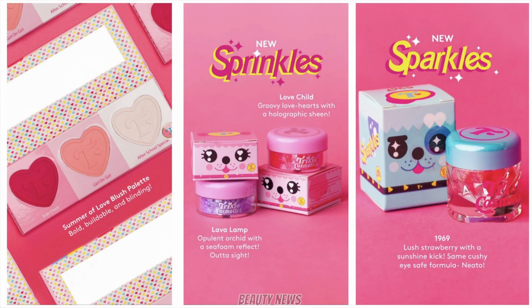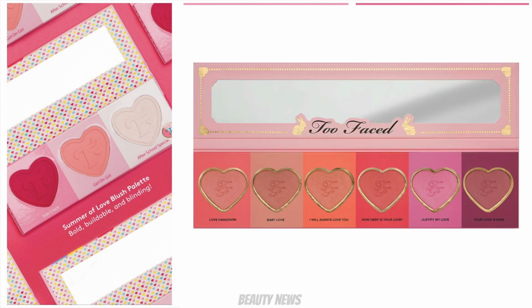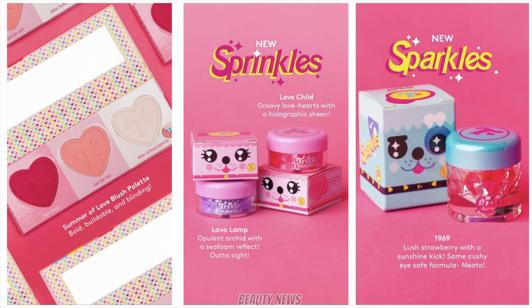But she's releasing a blush trio that's going to be called the Summer of Love Blush Trio. It's in heart shapes. It does suit her brand. It looks very much like Too Faced as well, especially since it's got the T on it. But there's 3 shades. One looks like an off-white.